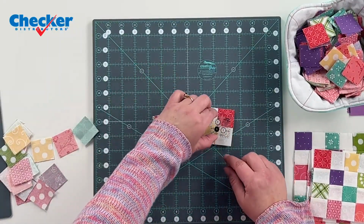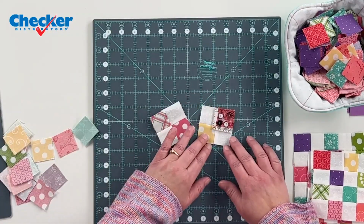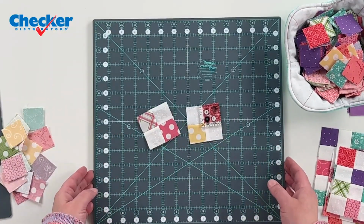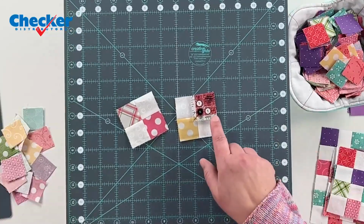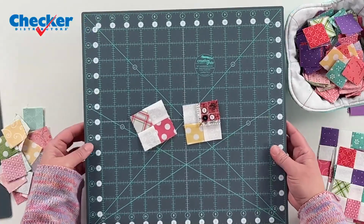I know. So if I lay this on here now, here's that 1/4 inch seam allowance. Want me to lift it? We're good. That 1/4 inch line hits here. My raw edge is still out here, so they're nice and square.